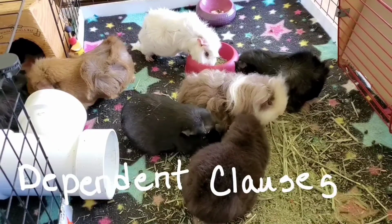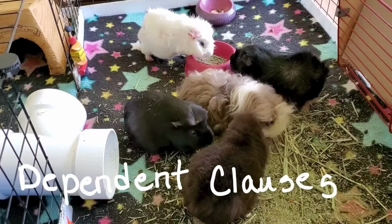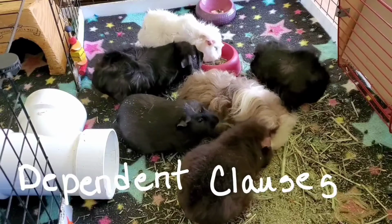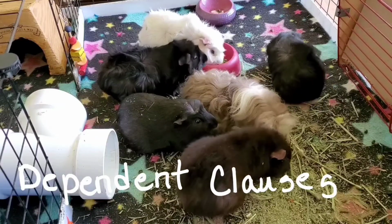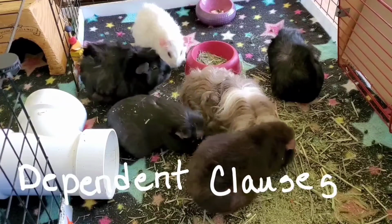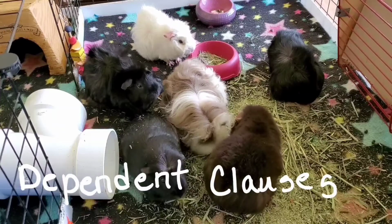So the next example of the dependent clause is when it interrupts the independent clause. And like we talked about a little bit ago, when you have a clause or a phrase interrupting an independent clause, it needs to be set off with commas. So guinea pigs, comma, because they like hay, comma, eat all day. The dependent clause interrupting the independent clause is set off with commas.